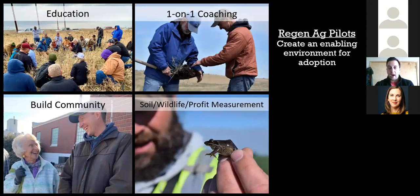And this is what a pilot looks like. This is sort of the formula for a pilot, where we've got education. So we're airdropping these soil health academies, which are 2- and 3-day workshops in each of these regions, where the farmers are getting a grounding on regenerative ag, and they'll bring in local farmers that are practicing regenerative ag, and we'll do a field day, or if it's in the winter, we'll have a classroom session where the farmers really talk about what it is they're doing and what the effects are.